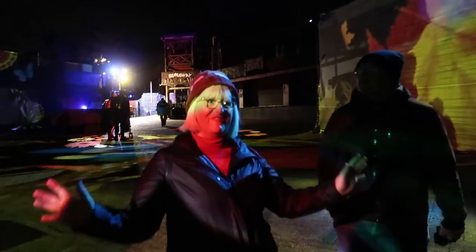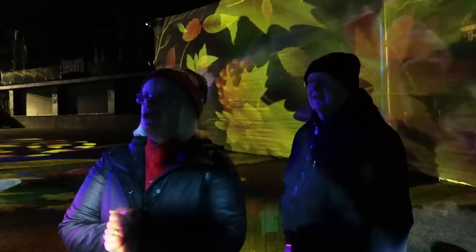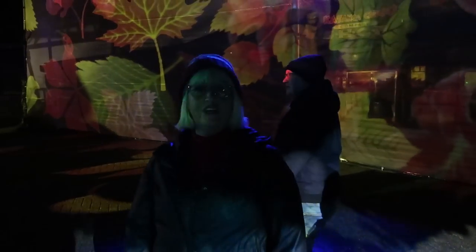There you are. You enjoying it? Yeah, it's good. I think it's one of the best things Alton Towers have ever done, this, in my opinion. Yeah, it's lovely. I really like Lightopia. I think it's something that's really nice and fresh and utilised the park. Yeah, I think they've done a good job. I enjoyed it last year, but, you know, it's even better this year. Yeah, just seeing it different. Like, not coming back, seeing the same thing.